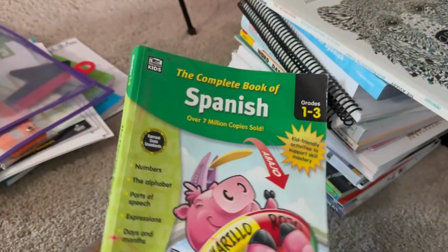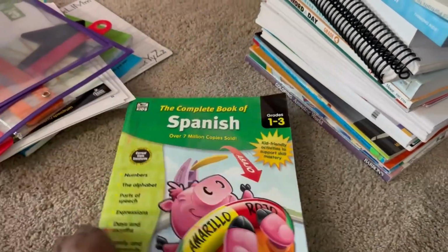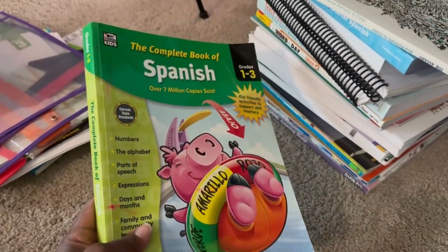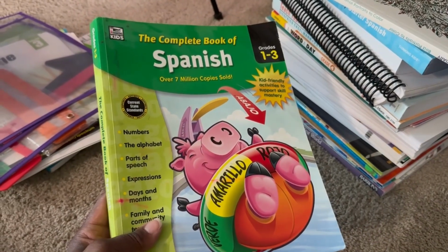This is a complete book of Spanish. I think my daughter's worked in it 2 or 3 times, or pages, maybe 10 pages. But both of my big girls had one. So I kept one for Mallory, and then I have this one to let go of.